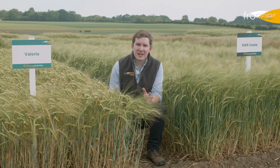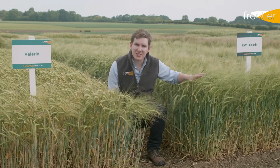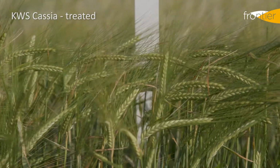Yield is not the only thing that we look for in a winter barley variety. Two other features that are regularly sought after by growers are a big, bold grain and good quality straw, particularly in livestock mixed farming situations where on-farm feeding and straw use is one of the reasons for growing a winter barley crop. So for that particular market, the mainstay in recent years has been this variety here, KWS Cassia. And I think it's important to look now at other options as we go forward.